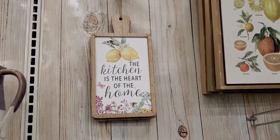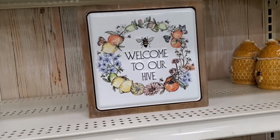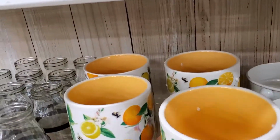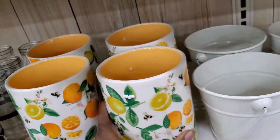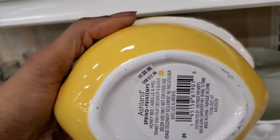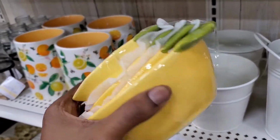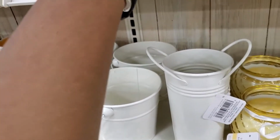That's just a little applique for your kitchen. Kitchen is where the heart is. Welcome to our hive. I thought that was cute too. And they had these lemon and orange cups. Those were $12.99. I thought those were really cute. I love coffee cups. Lemon squeezy. It's like a little container you can keep stuff in. That one was $8.99. And all that stuff on the wall was 50% off. So they're running a lot of sales for 50% off right now. Those are ceramic measuring cups in a lemon design.